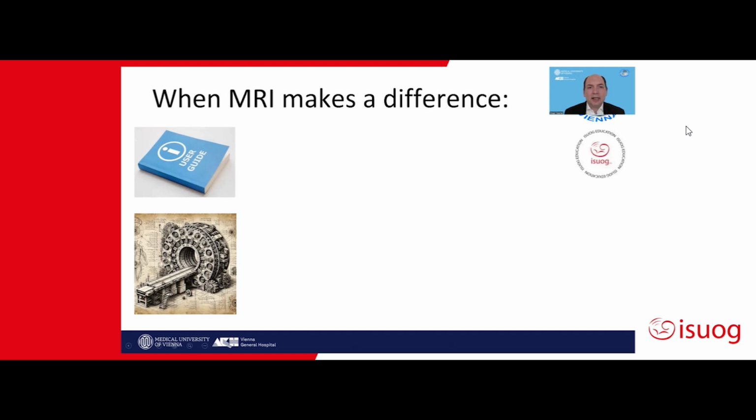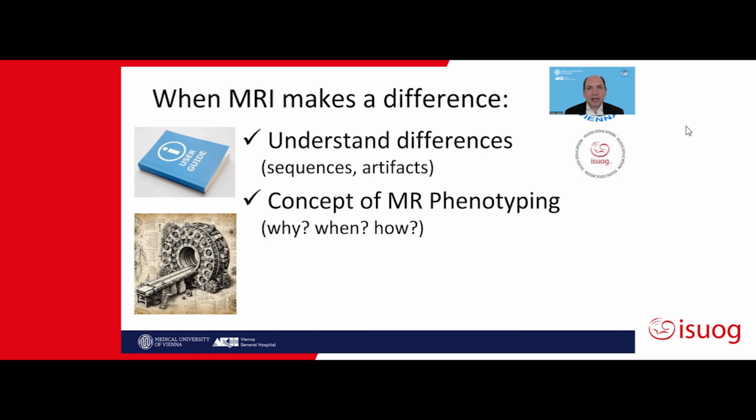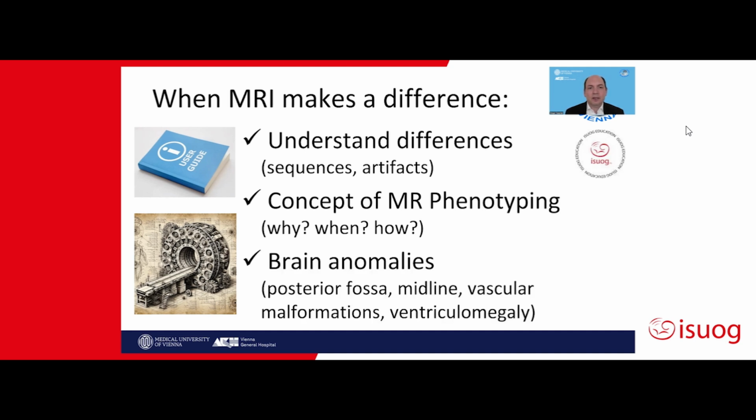What I would like to do in the next 20 minutes is to talk a little bit about the properties of fetal MR and to talk about the differences between ultrasound and MRI and how we can use them to our advantage. I would like to integrate that into the concept of fetal MR phenotyping, and I'm going to talk about that in a minute. I would like to incorporate that into different pathologies. Of course, I'm unable to cover all the neurodevelopmental pathologies we can see and characterize on MRI within 20 minutes, but I picked some of those just to use them as examples where you can gather more and complementary information.